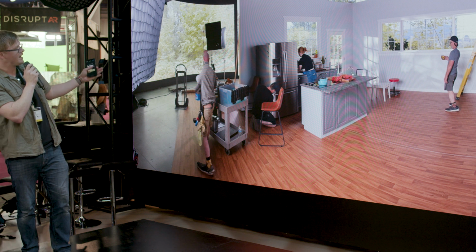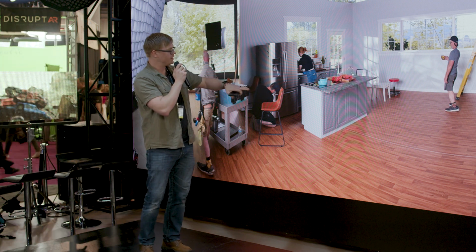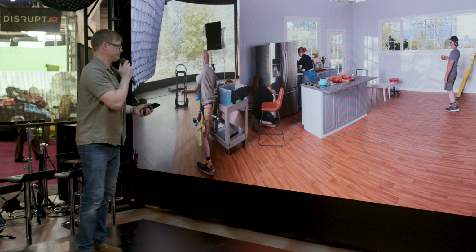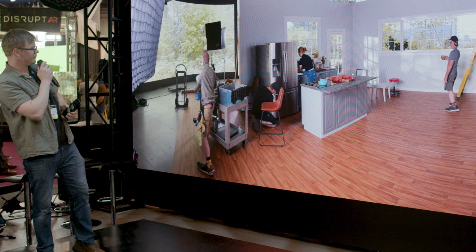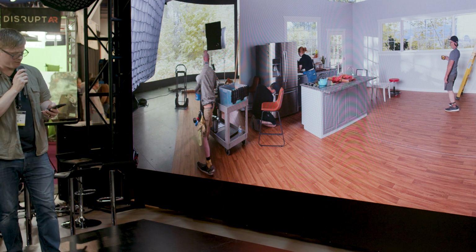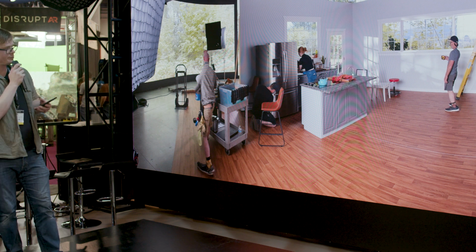You can see we have just this L-shaped set. We have a little return wall over there. There was going to be a dining room table over here. We could point more than 180 degrees, and we could see everything. Everything outside the windows was projected on the wall.